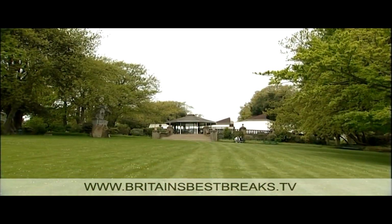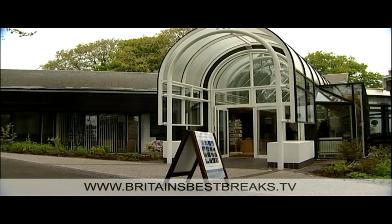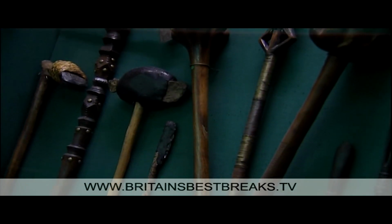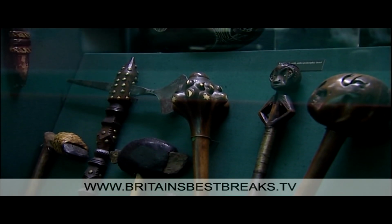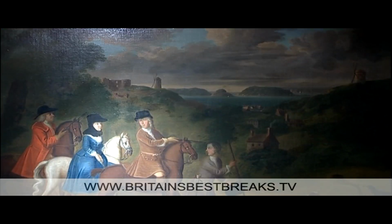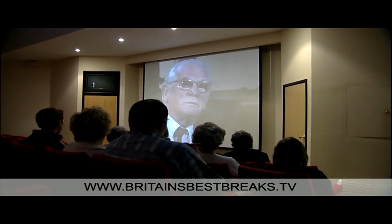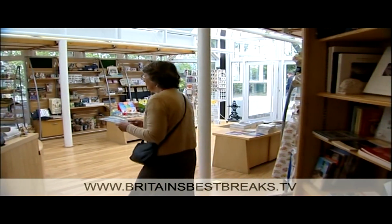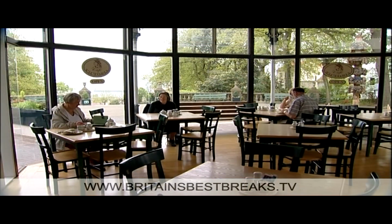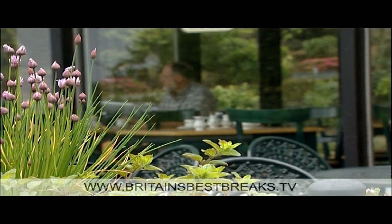In St Peter Port's Candy Gardens, art and history come together at the Guernsey Museum and Art Gallery. The natural and human history of the islands is displayed in a series of fascinating exhibitions. The museum features regular displays of fine art, as well as an audio-visual lecture theatre. There's a chance to browse in the shop. And round off your visit in the Café Victoria with spectacular views, courtesy of Mother Nature.